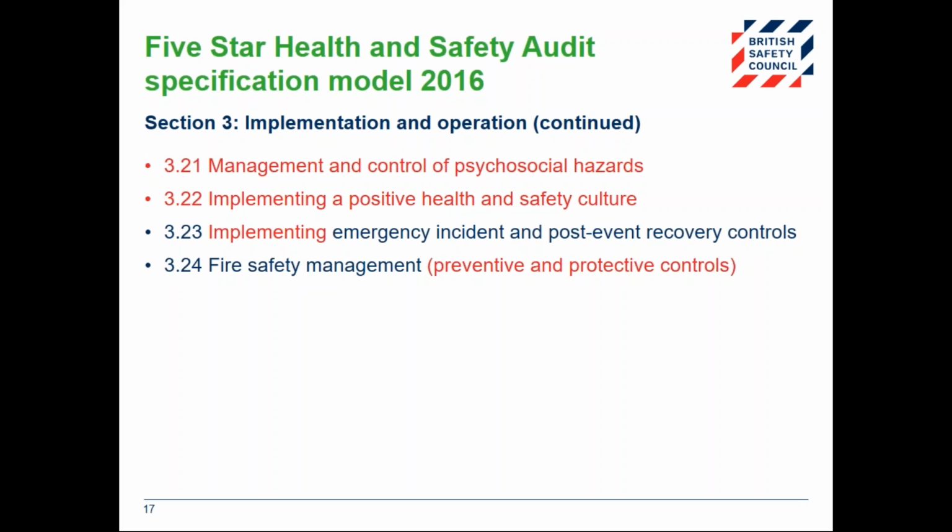Implementing a positive health and safety culture, again, differentiating from planning for a positive health and safety culture. Implementing emergency incident and post-event recovery. We're looking again at saying this is not the plan, this is how are you doing it. And prevention and protective controls are added to 324 to just again highlight the fact that this is practical application of fire safety management.